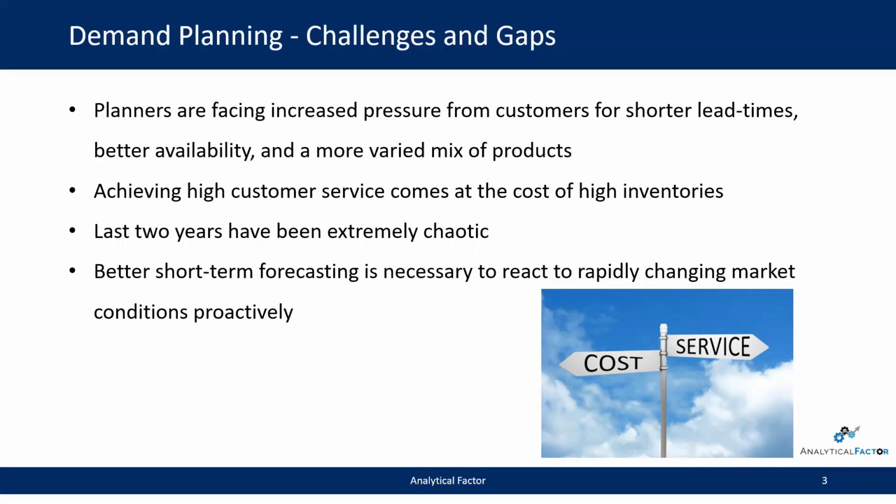And very frequently, high customer service, which folks like Walmart demand, comes at the cost of high inventories, diminishing margins, and increasing costs. So it really comes down to: how do you improve your forecast? How do you do more with less? And how do you react to a rapidly changing marketplace?